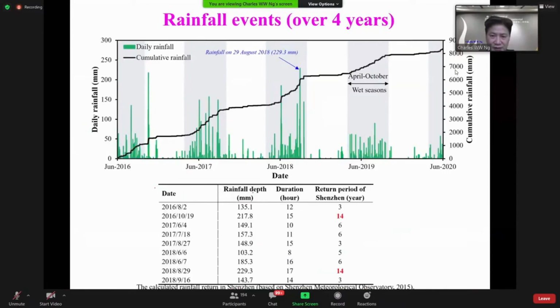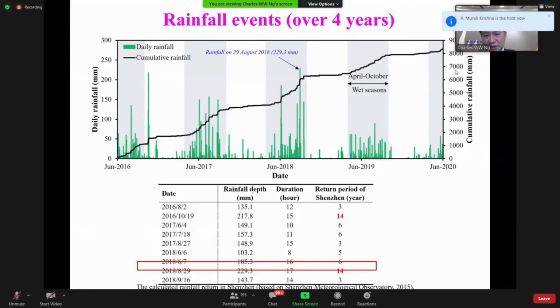Now the data. Here is the daily rainfall record from June 2016 to June 2020, slightly over 4 years. The green lines are the daily actual rainfall we measured on site, and the black one is the accumulated rainfall. Over the 4 years, the cumulative rainfall is over 8,000 mm. As I mentioned, annual rainfall in the Shenzhen region is over 2,000 mm, so it's a normal condition, a typical humid condition.